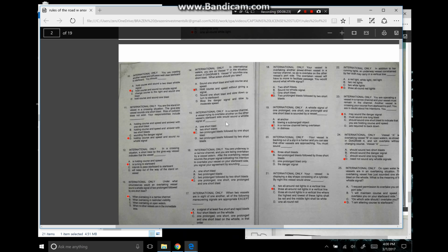Number 19. International only. A whistle signal of 1 prolonged, 1 short, 1 prolonged, and 1 short blast is sounded by a vessel C, in a narrow channel being overtaken. Number 20, international only. Your vessel is backing out of a slip in a harbor and you can see that other vessels are approaching. You must sound A, 3 short blasts.